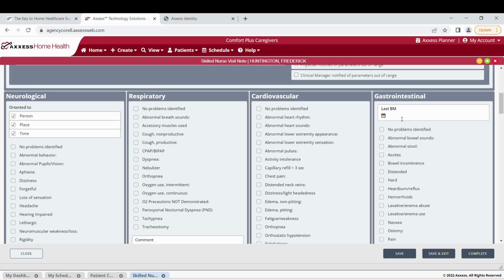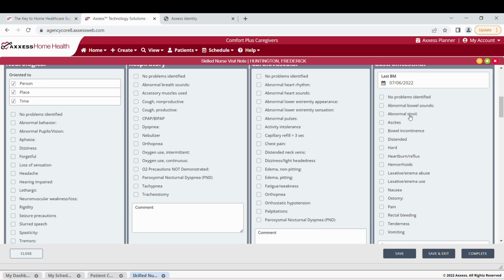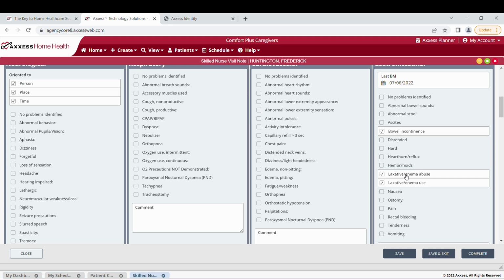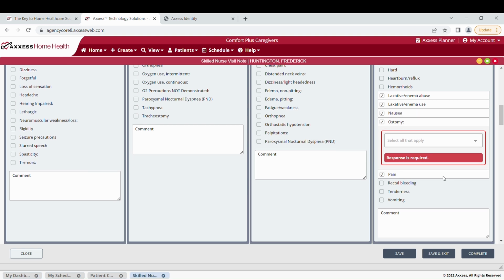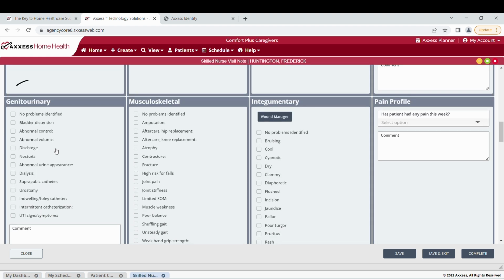Last bowel movement, you need to find out at every visit and put the date that they had the last bowel movement. Did they have any constipation, diarrhea that you had to address? Are they bowel incontinent? Are they on laxatives? Are they abusing laxatives? Do they have any pain? Do they have an ostomy? Are they nauseous? Rectal bleeding, tenderness, vomiting, whatever applies to your patient, you can put that in there.